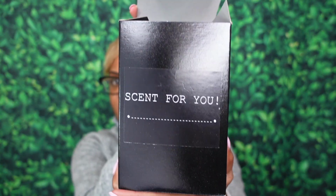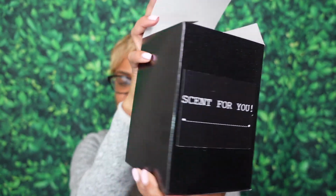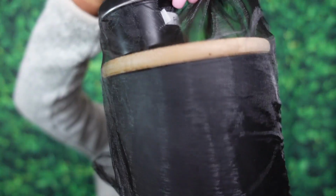The brand is called Scenttcandles. They just launched in February, and they thought enough of me to send me a box, so I don't take that lightly, especially being a new business. I mean, all of your inventory matters. But check out the box that it came in. It says "Scent for You," which is super cute. This is how it came. And we have a little mini candle. It's called Fresh Air. That is Fresh Air. This is very nice.